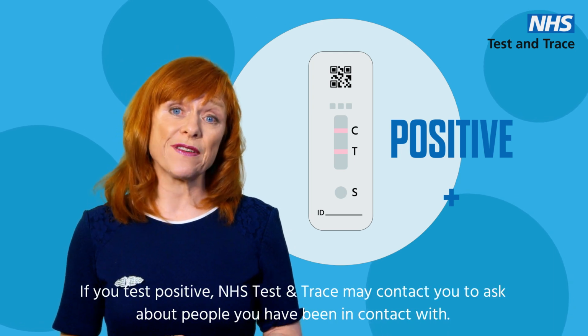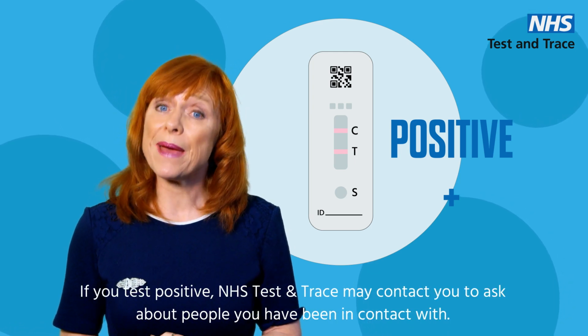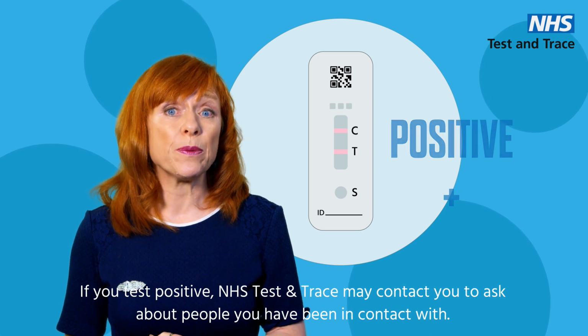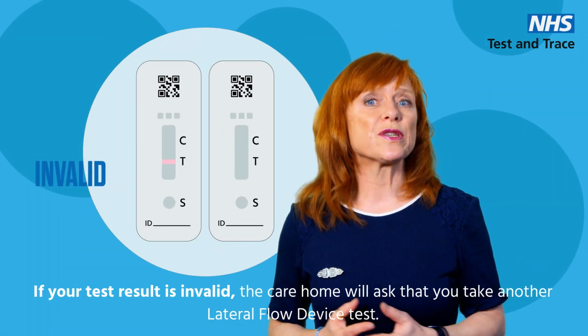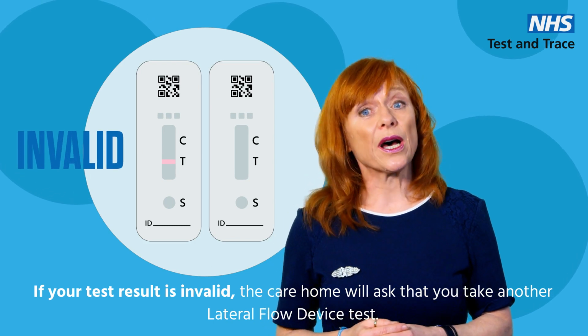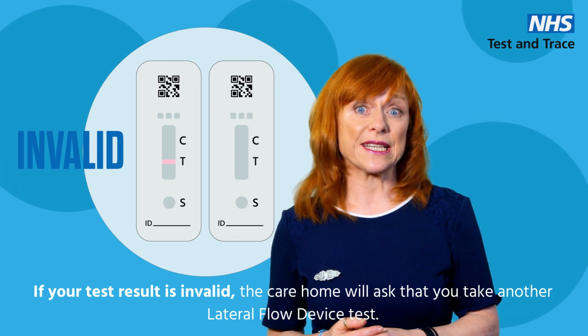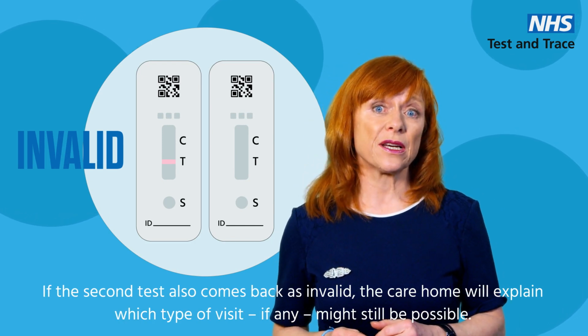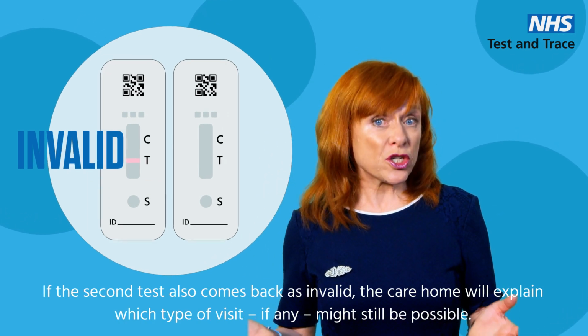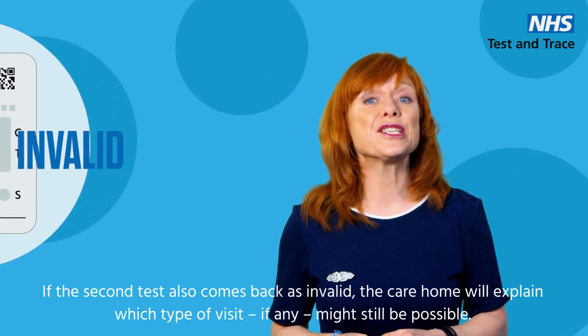If you test positive, NHS Test and Trace may contact you to ask about people that you have been in contact with. If your test result is invalid, the care home will ask that you take another lateral flow device test. If the second test also comes back as invalid, the care home will explain which type of visit, if any, might still be possible.